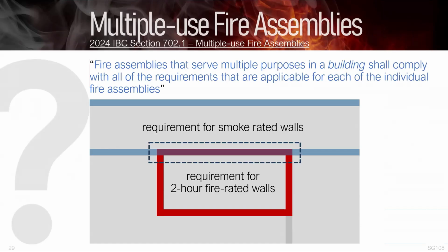Basically, after having gone through some of those wall types, suppose we have a corridor that's required to be bound by smoke partitions, shown in blue, and that corridor is only smoke rated, not a fire rated corridor. Yet it's adjacent to a shaft or some kind of space that's required to be bound by fire barriers. Now, fire barriers aren't smoke rated. But let's say in this case they are 2-hour fire rated.